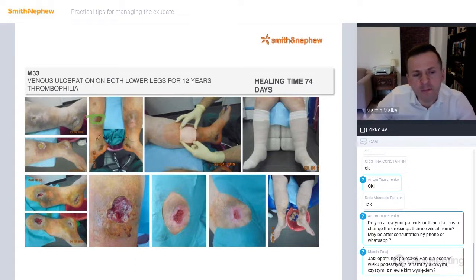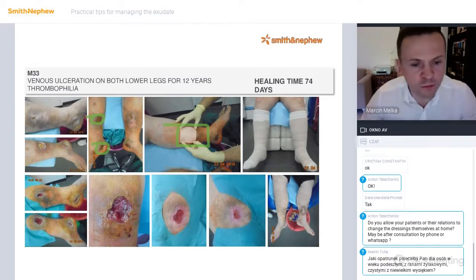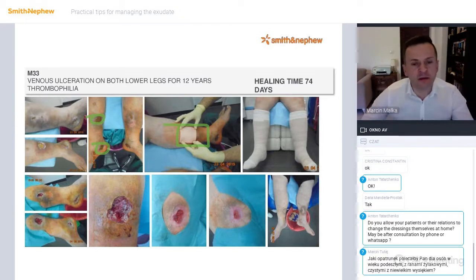Iodosorb is an antimicrobial product in form of plastoline, and Allevyn non-adhesive. Why non-adhesive? Because there is a compression, and we choose the non-adhesive, non-bordered product in case of compression. And compression, yes, this is the main idea, the main problem, the oedema.